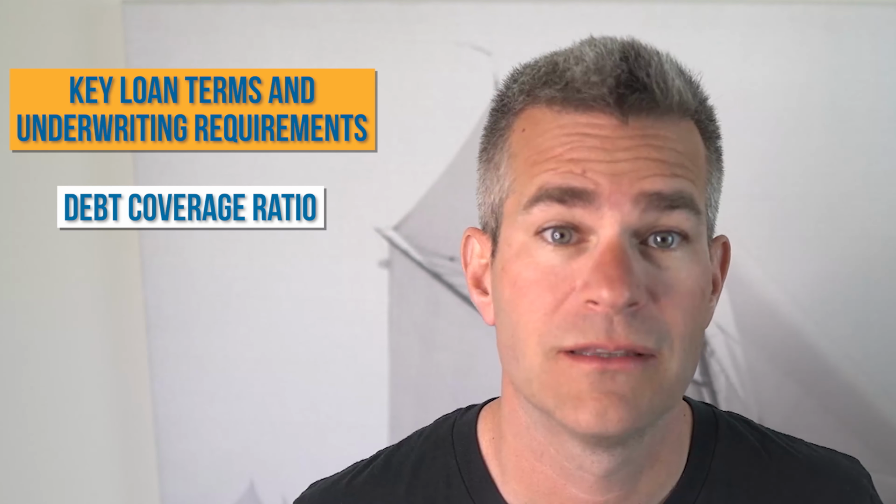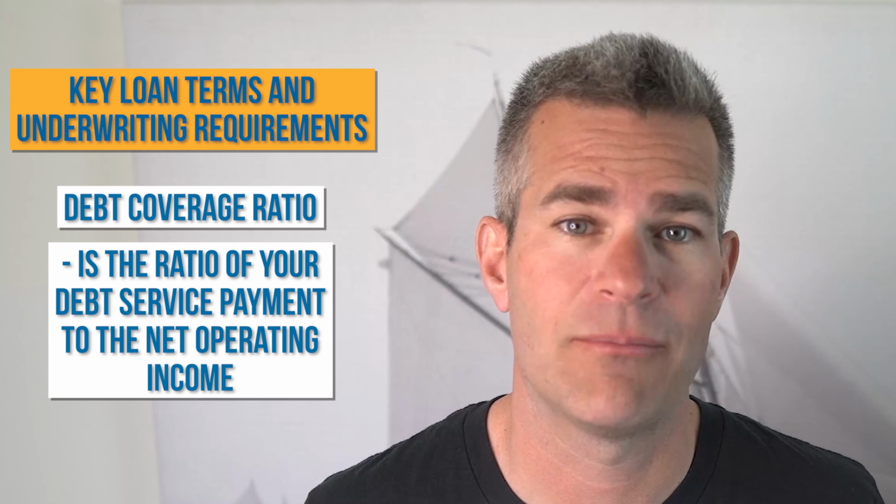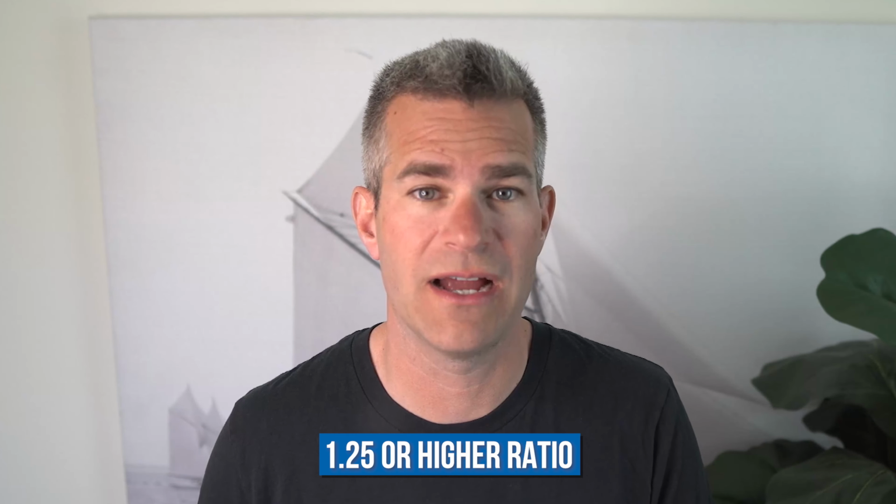Debt coverage ratio. The debt coverage ratio is the ratio of your debt service payment to the net operating income. So for a stable asset, the lender will look for a ratio of 1.25 or higher. Now, if it's a value-add deal with little cash flow in the first year, for example, they may relax this requirement in return for an interest reserve at closing.